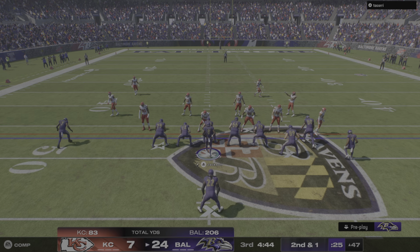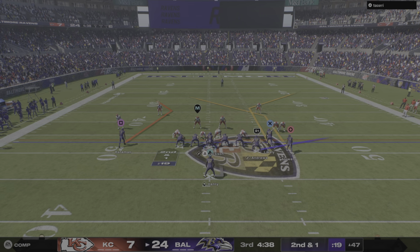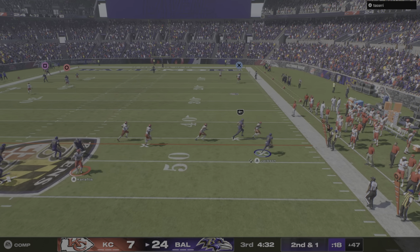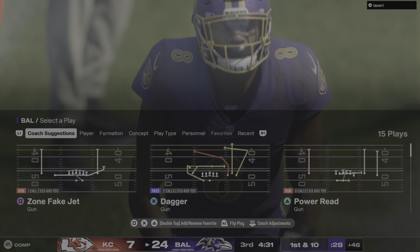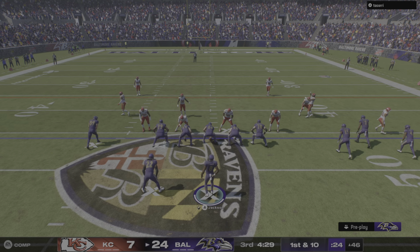Ball on the 47-yard line. Here's 2nd and a yard. They go play action with Jackson. Sliding out of the pocket. The ball comes out, but this will fortunately wind up out of bounds. A gritty play there. Put his nose down and got his guys a first.